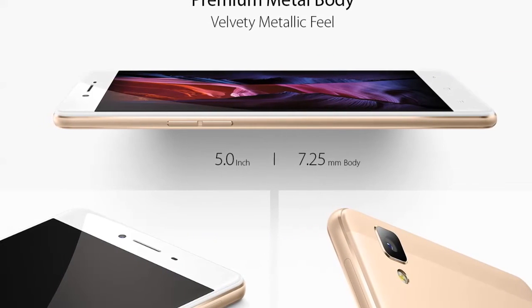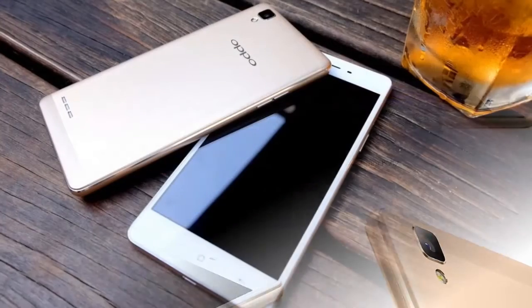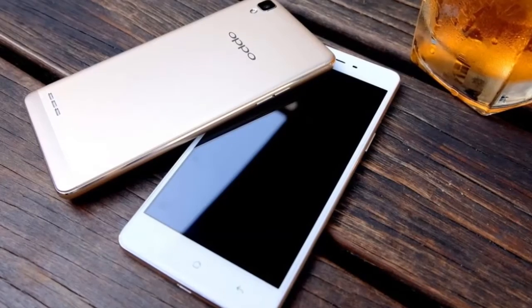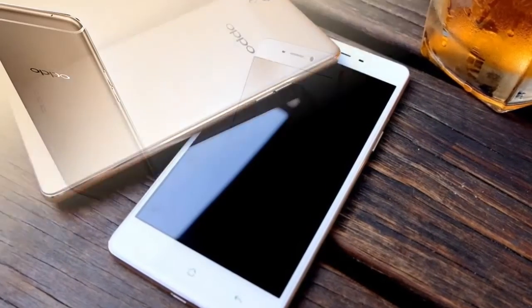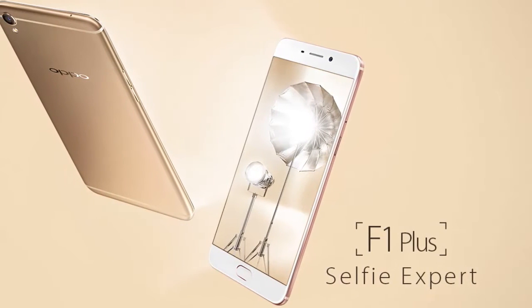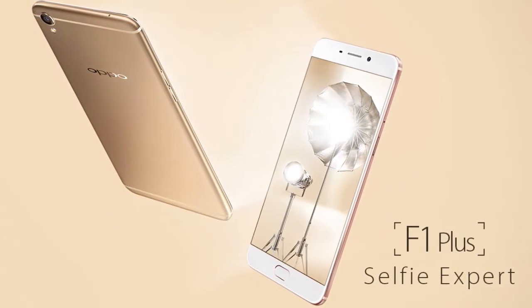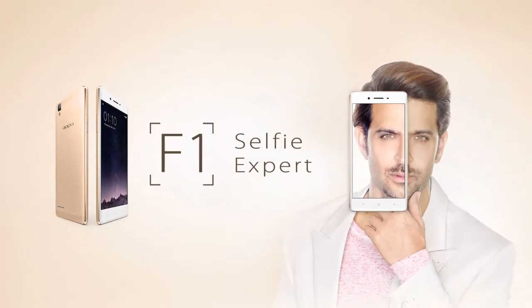The F1 Plus is powered by MediaTek's MT6755 octa-core SoC, which is also known as the Helio P10. It's a 64-bit chip built on the slightly older 28nm fabrication process and packs in a Mali T860 GPU. Coupled with 4GB of RAM, the overall performance is quite a bit faster than, say, a Snapdragon 616.